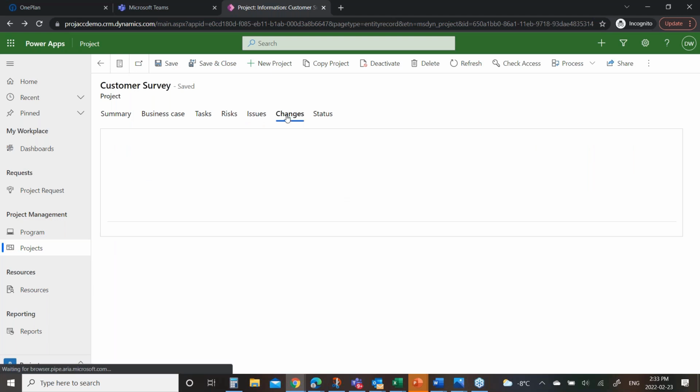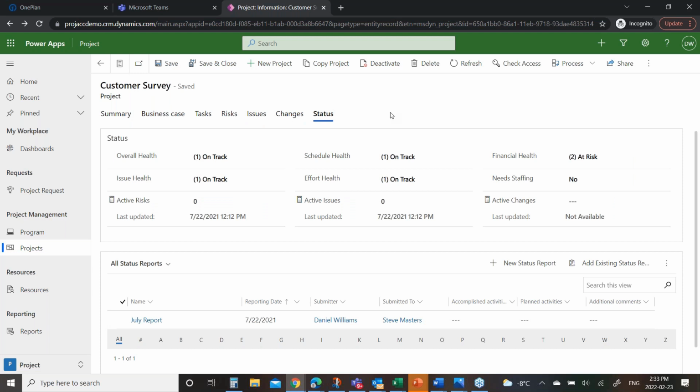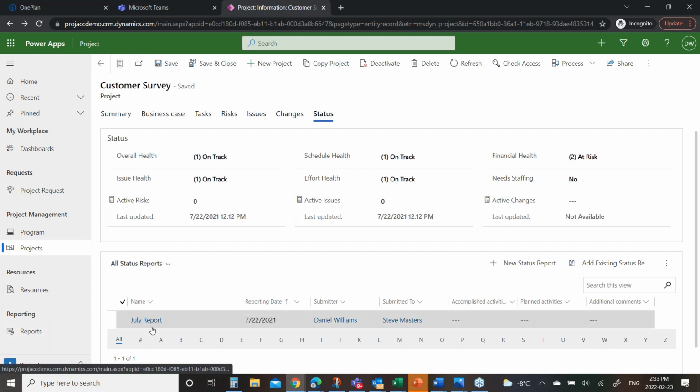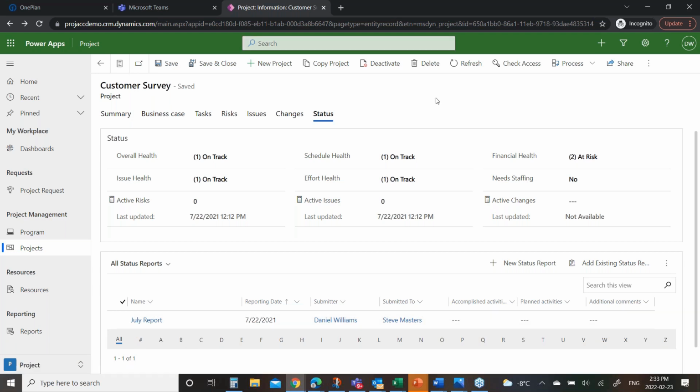So issues, if we had any change requests, we could put one in here and create a new change request, or we can complete a status report and save past status reports and be able to go back and view how this is progressing. Any PPM system needs to have intake. It needs to have an ability to organize projects into programs and have those programs have an owner and a budget and so forth. Be able to track the projects, and within those projects, be able to assign resources to tasks, monitor progress, track risks, issues, change requests, and status reports. Those are all crucial pieces of information, and the accelerator provides all of those right here out of the box.